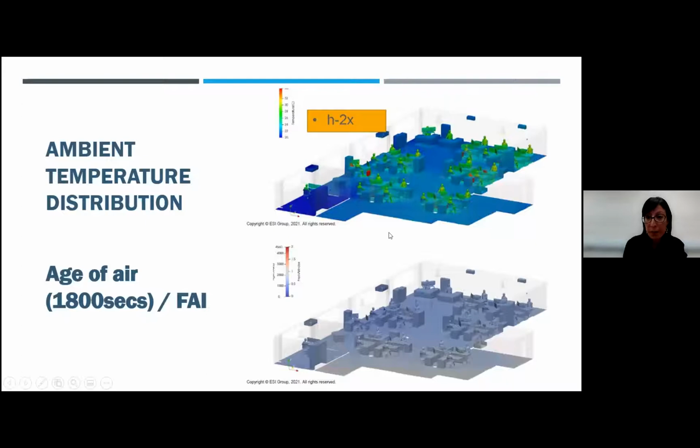So we've stabilized the model to allow for comfortable temperature. We've understood that our age of air inside the office as it stands is 1800 seconds. This is also called the fresh air index. It's a combination of understanding the CO2 levels, how the CO2 distributes in the space, and how long it takes for the mass of air to be exchanged.